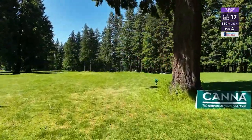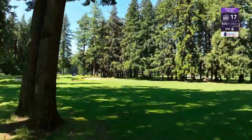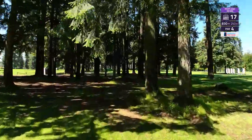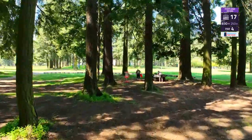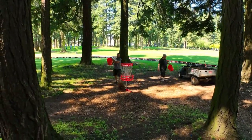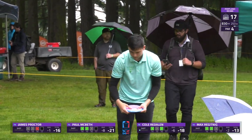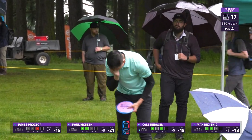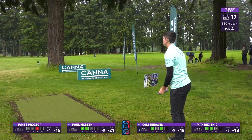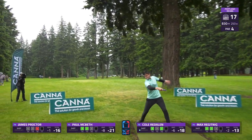Now we get the hole 17, an 830-foot par 4. Just looking to hit a really big tee shot to kind of kick this hole off to set up your approach. There is a roller option off the tee, but really, the meat and potatoes of this hole, I guess you could say, is just really that approach into a very wooded green. And really just kind of the final third of the fairway, or final quarter of the fairway, I guess I could say, is quite wooded.